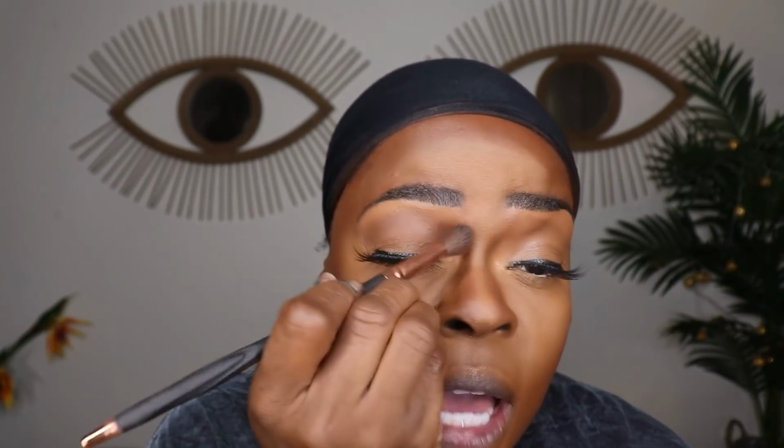Just like that. And because I did drag up that creamy Fenty bronzer into my lids, I'm going to go ahead and use that same contour color from the Black Radiance contour palette to kind of set the lids as far as the area that I dragged that bronzer into. So I'm just going to go right into my crease with that color.